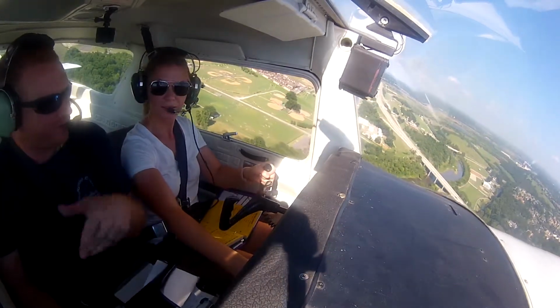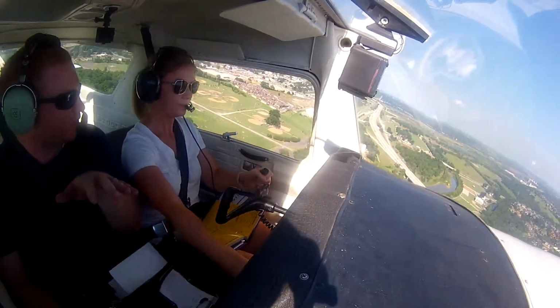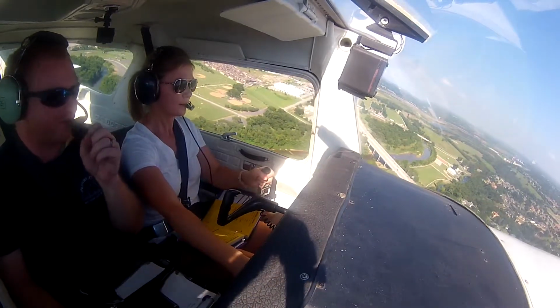And here's the thing in traffic, they'll give you your clearance to land or do whatever for the option early like that when they get slower.